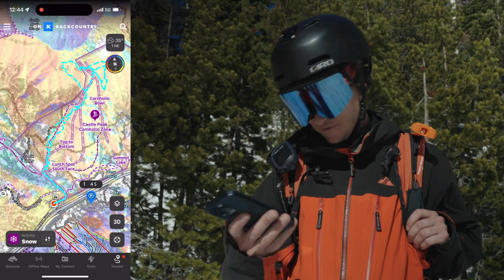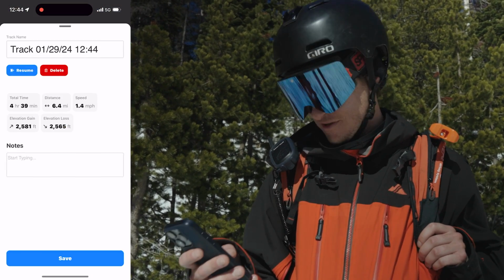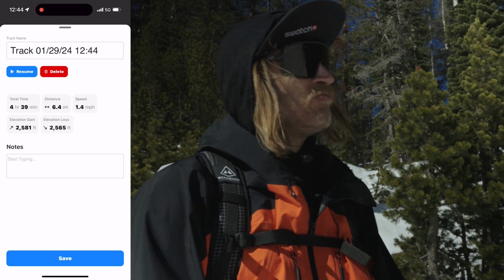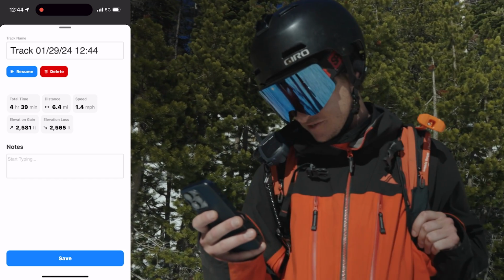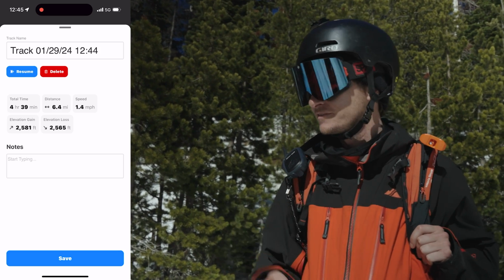Sweet. So now we're at the bottom. Stop our track. We can get a better read on our day. Spent 4 hours and 39 minutes outside, 6.4 miles, and we gained 2,500 vertical feet, almost 2,600. Perfect. Yeah, it's a great day.